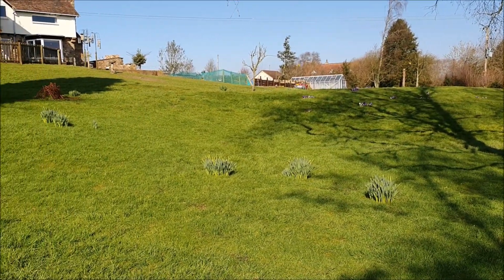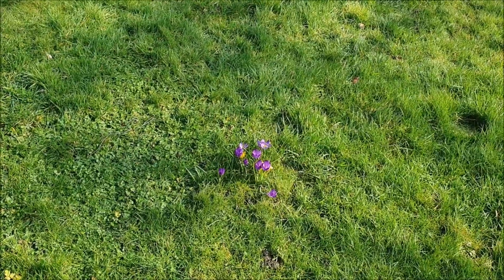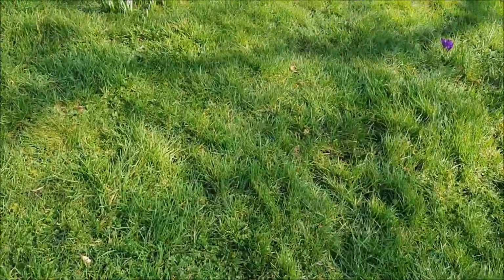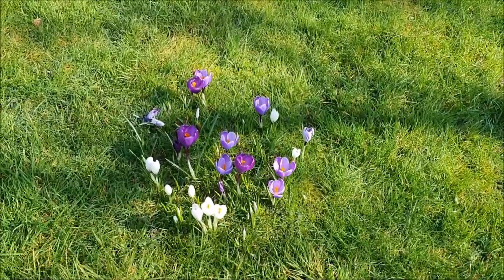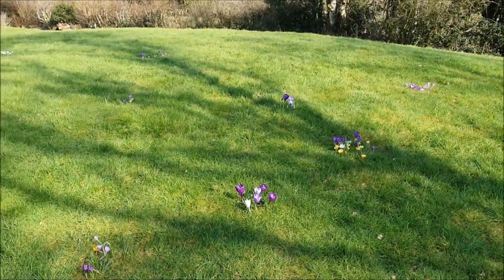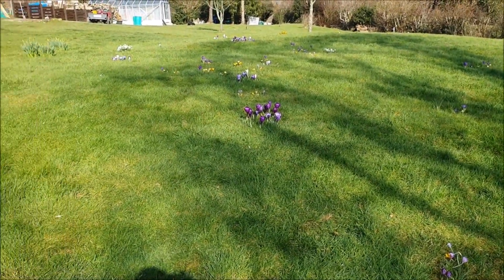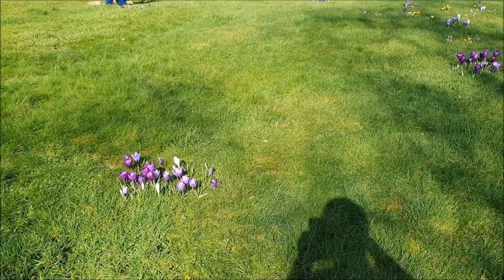And then the daffs are all in bud. None have come out yet though. And here's just a few of the beautiful, beautiful crocuses. Look at these. Absolutely sensational. So delicate and so beautiful.